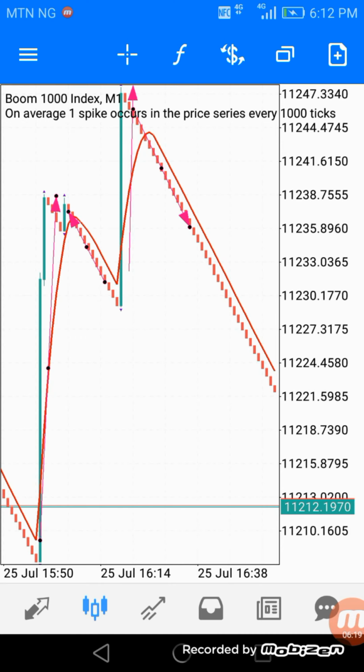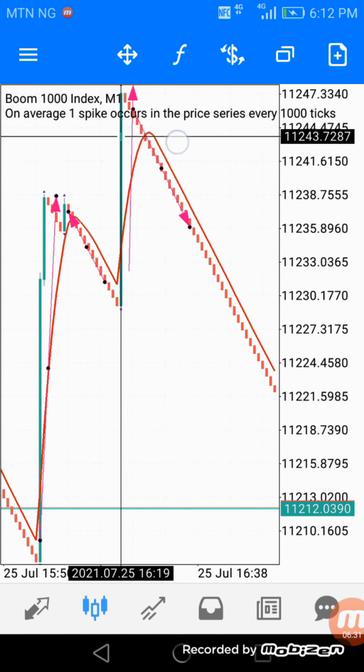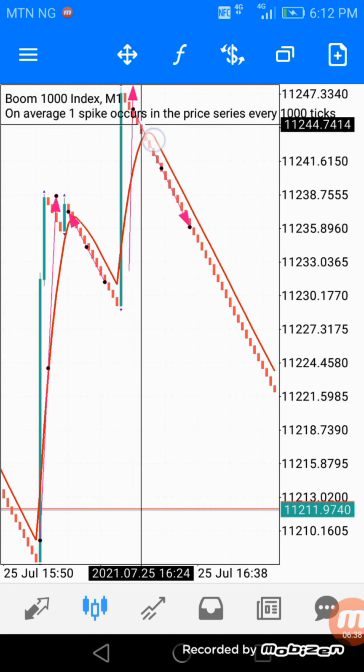When it has given us an obvious M shape like this, and with a V shape, and the market is descending for boom now, you wait for the moving average to interact with the candlestick. Look at the candlestick that interacted with the moving average. Look at it here.